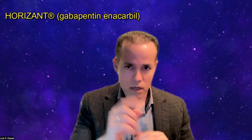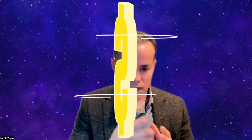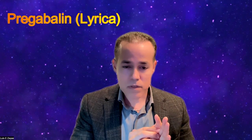The first choice is long-acting gabapentin. I'm talking about this medication that you see here, Horizant. The problem with this medication is the cost, so everything depends on your medical insurance. If your medical insurance approves this, then this is the medication to use. This is the medication I will use first. If we cannot use this medication, then we will use something similar, which is Pregabalin or Lyrica, which is pretty effective as well. The third choice will be just regular gabapentin, the short-acting.